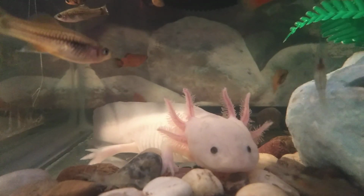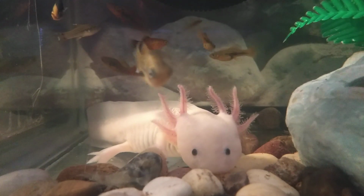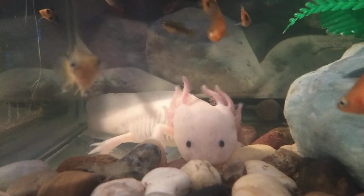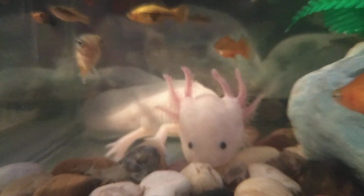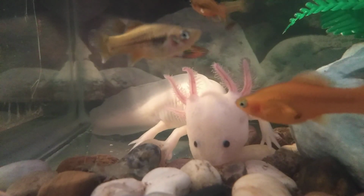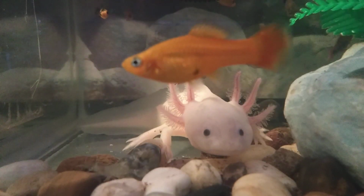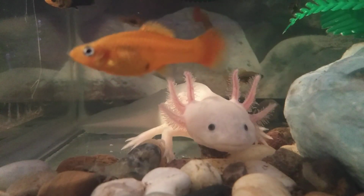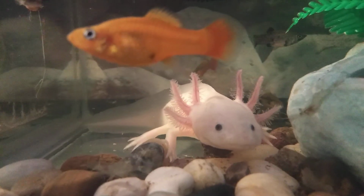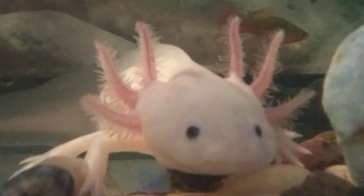Shrimp are coming up. Oh, the fishies. Right there. Imagine the axolotl comes up to the camera. He might. He's looking for the other pellets that I've dropped in there. He just found one. Yes, he can see. See him chewing? Nom nom nom nom. If you're happy and you know it, start chewing the pellet.